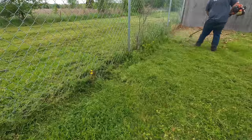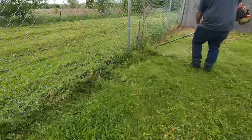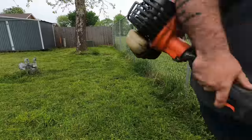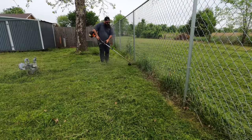Some weed eaters, the head will rotate in a clockwise manner, or some in a counterclockwise manner. So you'll have to pay attention to what your specific weed eater is doing. But that's something that I do, so when I'm weed eating up against a fence or anything like that, it's actually pushing everything to the yard.